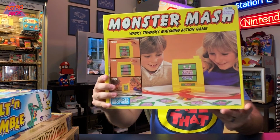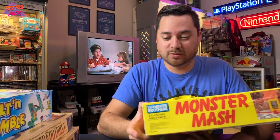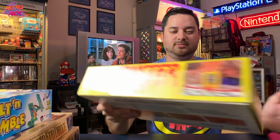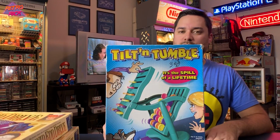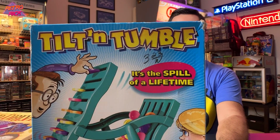Okay. Monster Mash. It's a wacky, thwacky matching action game. So this was $4 and it says it sells for up to $60. Oh, well, why didn't you sell it for $60 then? We'll have to review some of these on the channel at some point. I do remember seeing the commercials for this, but I never played it. It is Tilt and Tumble. And you can see $3.23 is how much I paid for it.